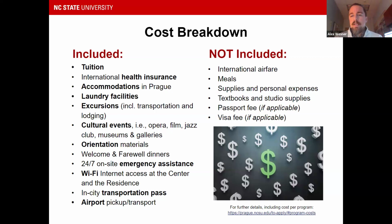And what Maggie mentioned, that really important transportation pass that you get, that's an awesome thing. It covers you for the full time you're there, and you just hop on and hop off of any form of transportation in the city. But we'll hand that to you during the orientation when you're in Prague. And that's something you pay for again already in the program cost.